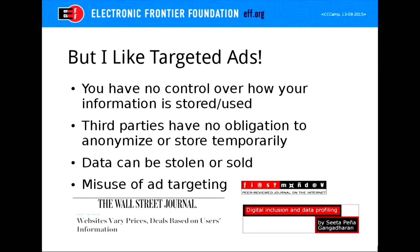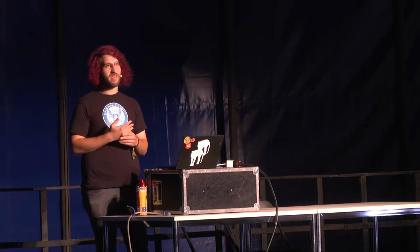So it's completely out of your control, which is scary enough to me, especially when advertisers have gotten into hot water previously with selling data to the US military to search for terrorists. But you can imagine someone hacking one of these databases and getting a lot of information about you. And then they can also misuse this targeted advertising for a bunch of things.